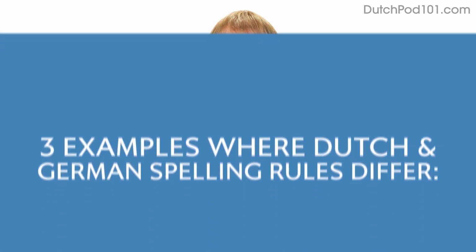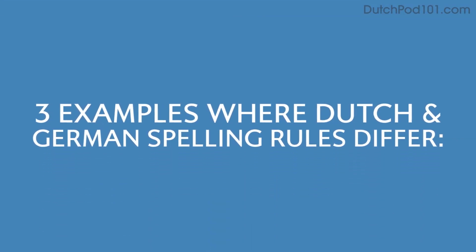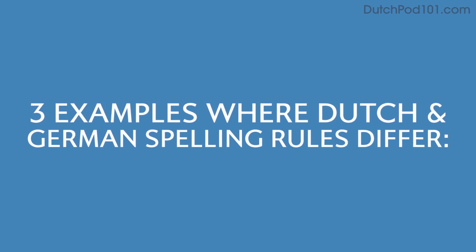So, you may be wondering what the other differences are. Because of the High German consonant shift, a lot of words are spelled differently. This is not where it stops, however, because German and Dutch spelling rules continue to differ on various other aspects. Here are 3 examples where spelling rules differ.